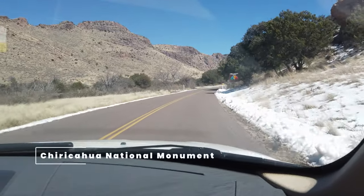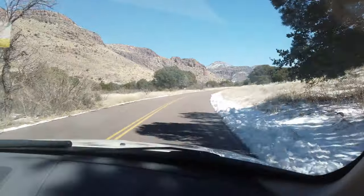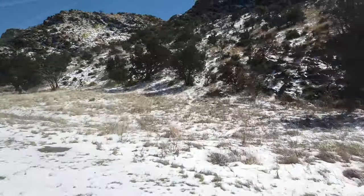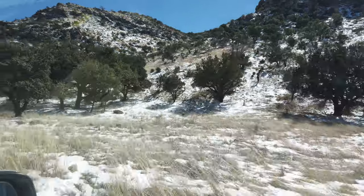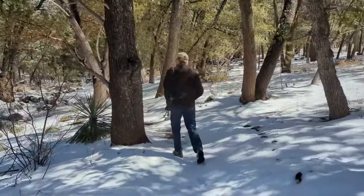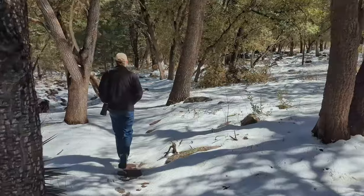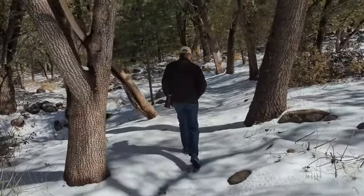Yeah, the snow line is on the side of the road. Not something that you really would expect down here in southern Arizona. I can just reiterate, in the forest, in the snow, not Colorado. This is Arizona. Southern Arizona at that.